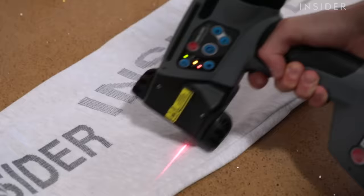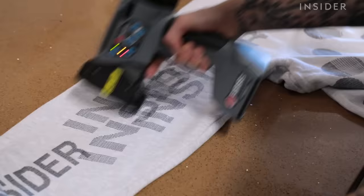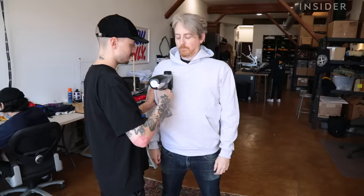The biggest reason why I like using the HandJet is because for me, if I have an idea, I want to make it now. I don't want to wait, I want it to be instantaneous, and the beauty of the print gun is literally that we can do anything with it.